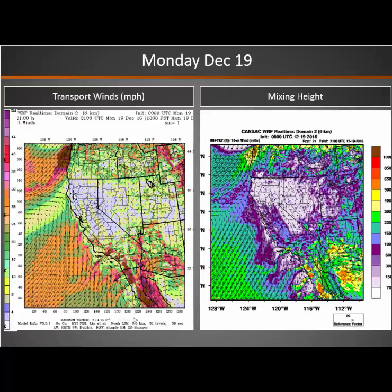Breaking it down into transport winds on the left-hand side, very light winds across much of the Great Basin, a little stronger across the Arizona Strip and in parts of Idaho. Mixing heights vertically quite poor, where you see these areas of white and light purple.